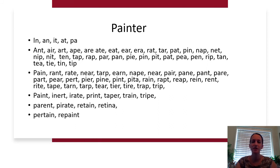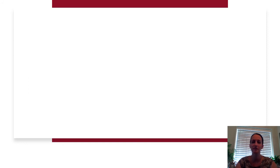Okay, that 7-letter word is painter, and you can see all of the words there. So quite a few words there. Feel free to pause if you want to compare your list. We're going to move on to our next challenge.